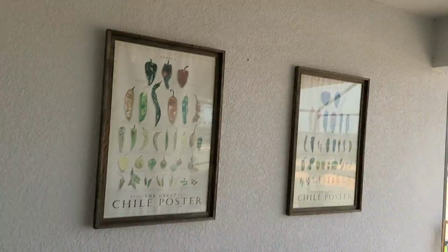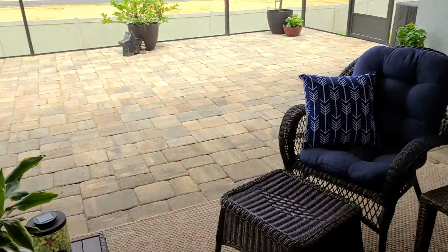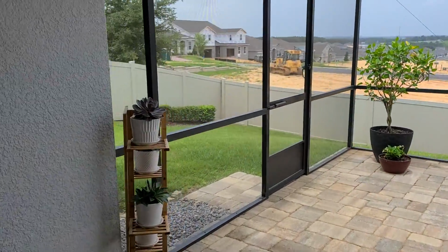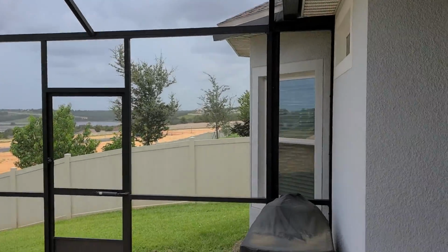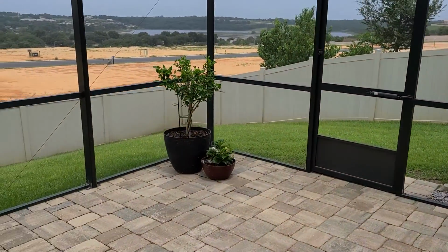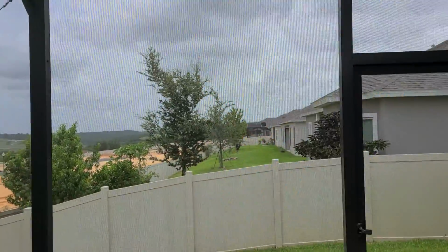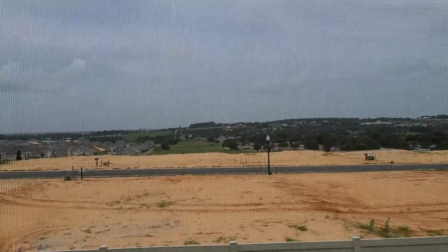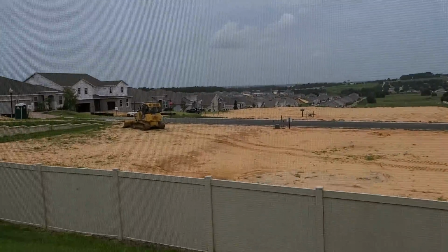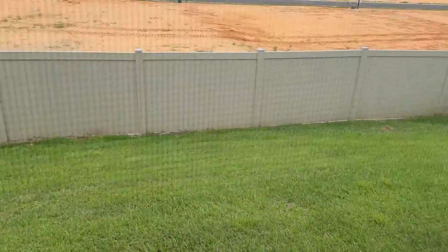So this is the covered portion of our outdoor lanai area. Pavers. And then we've got a screened open area. It's funny to come from Oviedo, that's completely flat, and in Mineola, you actually have hills. So the backyard is a pretty steep drop off.